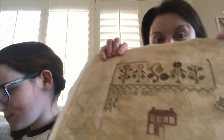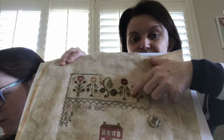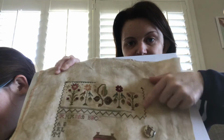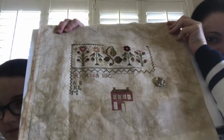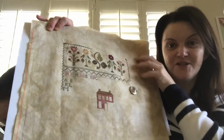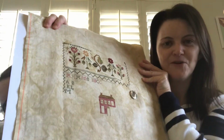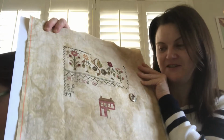So here's my progress. I haven't done a lot of stitching on this one this month. I have done some more on this flower here and started this next flower and up the side here. I think I had started stitching on the house last time I showed this, but I haven't done anything more there. So just a little bit of progress on this one. I do love stitching on it, but I've been addicted to one of my other projects, which I'll show you in a minute. So it's got heaps of my attention, and so everything else hasn't got much attention this month.